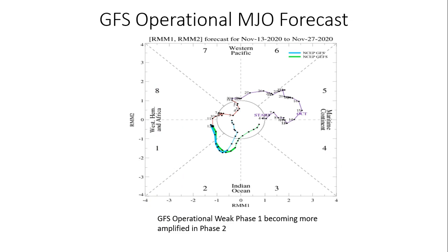Moving on to the GFS operational MJO forecast. Very similar, that NCEP GFS, the actual operational portion, is that aqua color line next to the green line there.